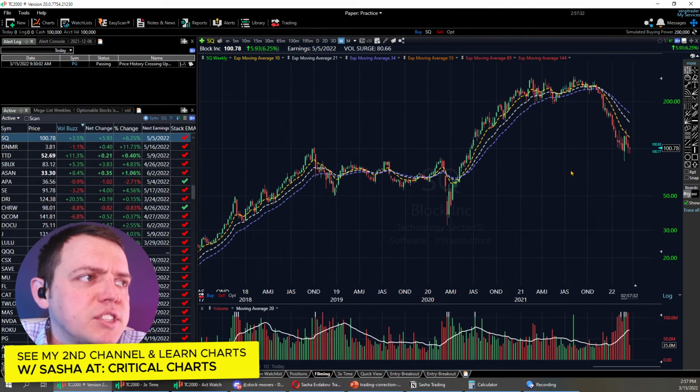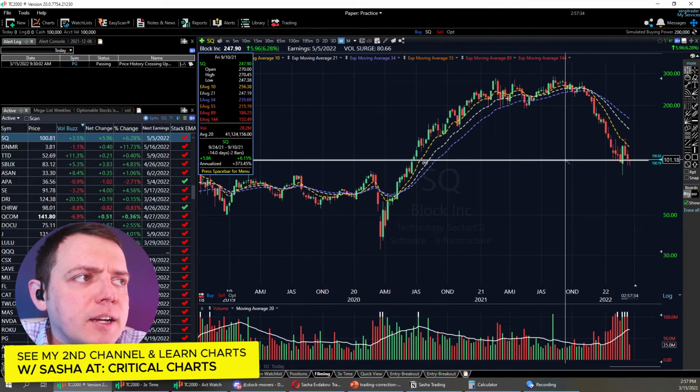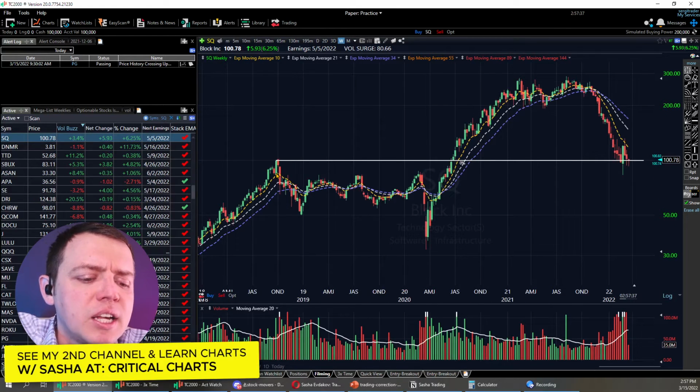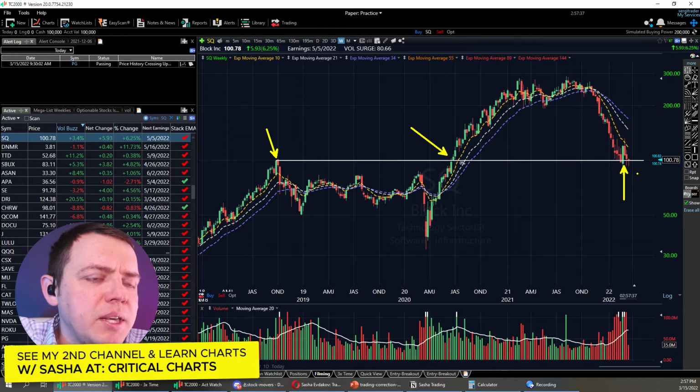So both of these have sold off quite a bit. And you can see this one's at $100 a share, and it's coming right into this support level. So right here, it broke out, and it's coming right in. Maybe it's going to hold.